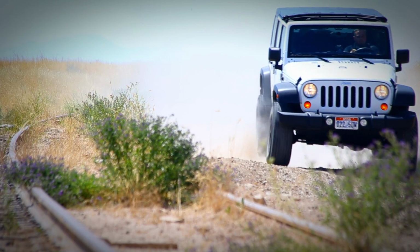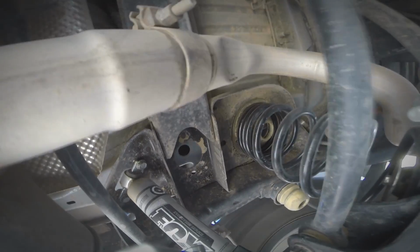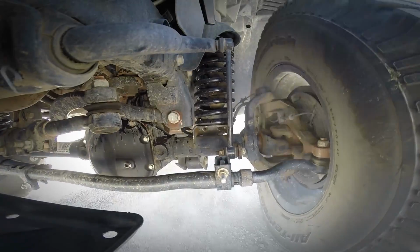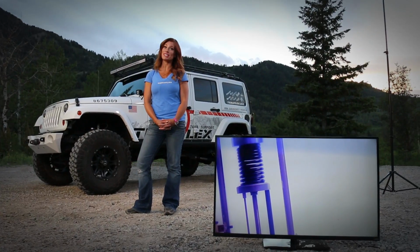Some of them have complained about how harsh that lower coil is when it comes into play, the rate that's there. I look on their vehicle and all their top coil springs are touching. What they're expecting, that they were supposed to get this nice soft ride for the first couple inches of travel, was gone because all the upper coil springs are touching and sitting on each other. There is good news though.